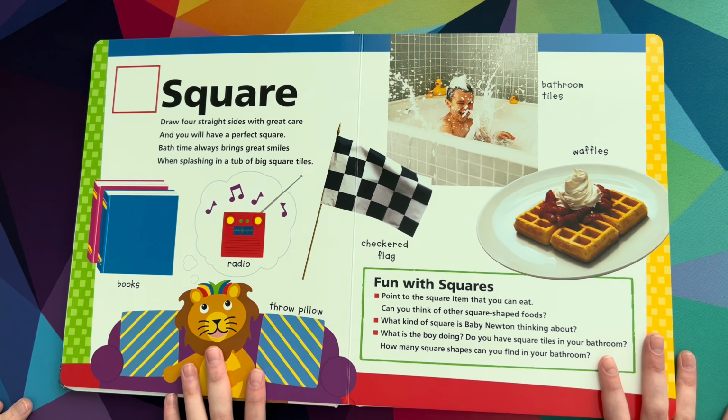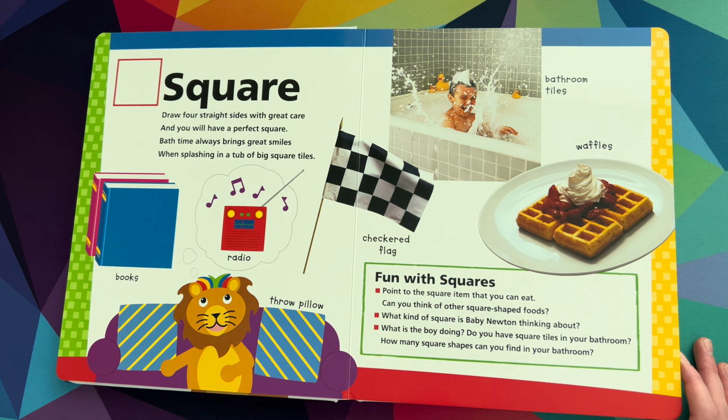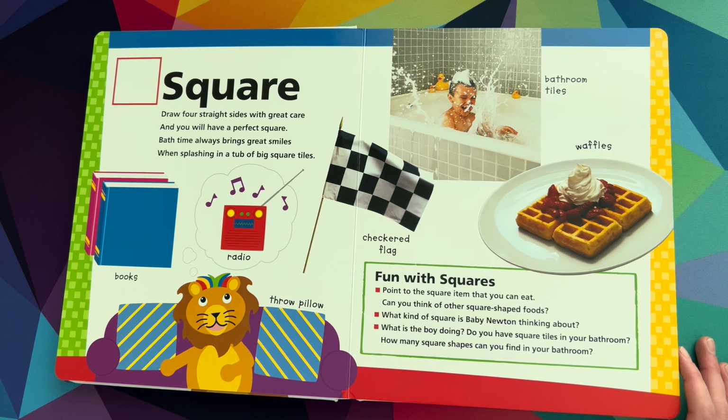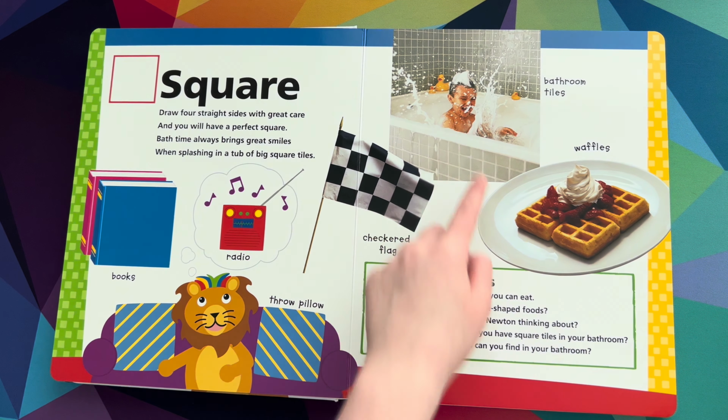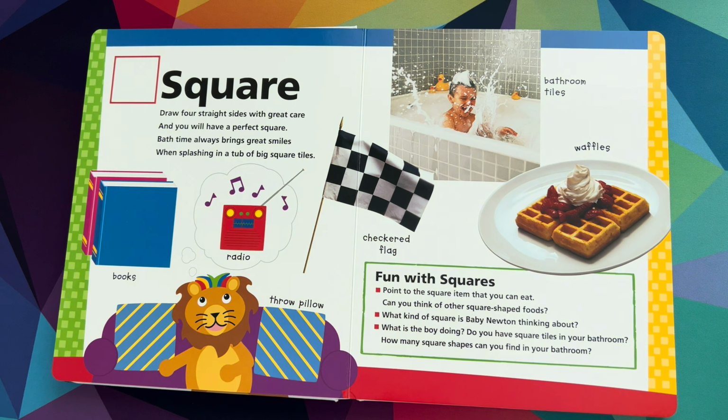Anyway, what kind of square is Baby Newton thinking about? A radio. Can you say radio? Radio. What is the boy doing? Do you have square tiles in your bathroom? How many square shapes can you find in your bathroom? Oh my goodness, we would find a lot of square shapes. But he's splashing in the bath. Do you have any square tiles in your bathroom? Yeah, we do.